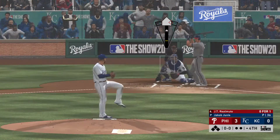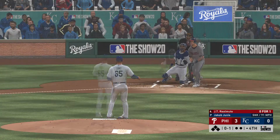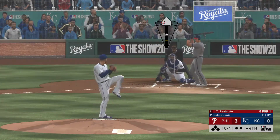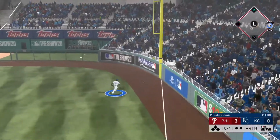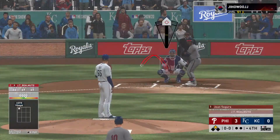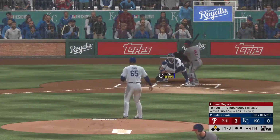Stepping in now, JT Realmuto. The catcher. And it's fouled away. He's 0 for 1 after grounding out in his only trip to the plate so far. Lifted in the air to right field. Soler on the move. But he won't get to it, and this should put him in scoring position to start the inning. But it's over his head, and it hops the wall for a ground rule double.